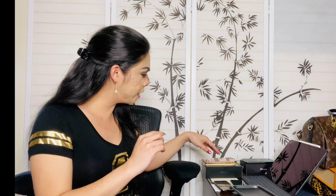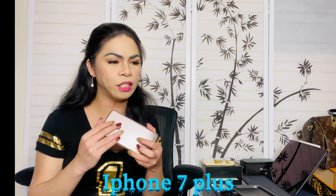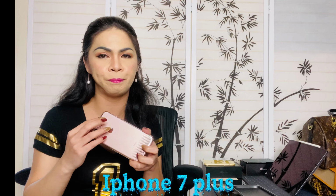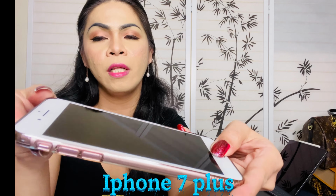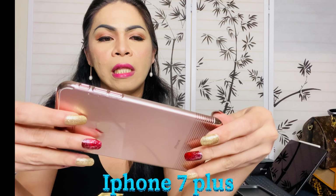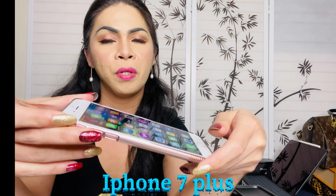The next one that I have is the iPhone 7 Plus, and also this is one of my favorites because of the color. I have it in rose gold. This is still working. I am still using this phone, and it is very slim and light. This is my personal phone. This is where I get in touch with my family and some of my friends.